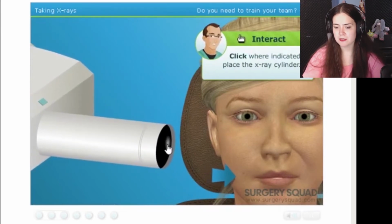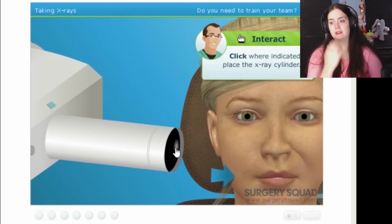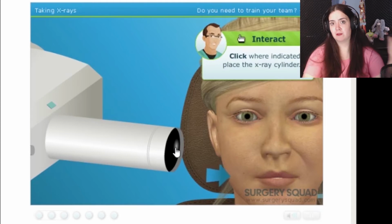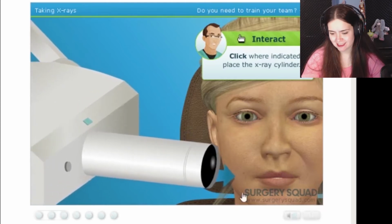When I went down for my assessment, the X-ray machine looked nothing like that. I had to stand up, bite down on this metal thing, while this machine went right round my head. Yeah, it was so cool. It was like a sci-fi movie.